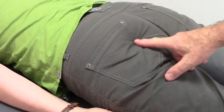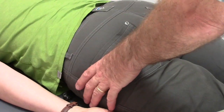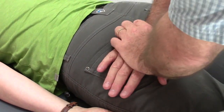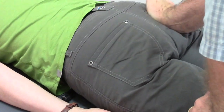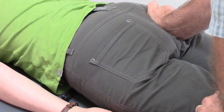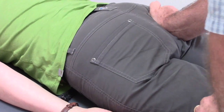The pubic bone connects, of course, to the ischium, and in prone, her left ischium is prominent, and when I try to spring, I'm putting a fair amount of force and nothing's happening. On the right side, same lower third of the ischium, I can take up the slack, and then I can impart a force and create movement.